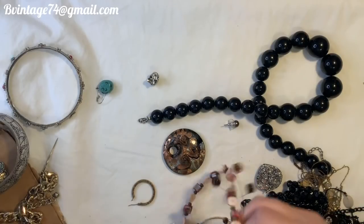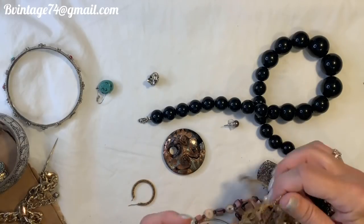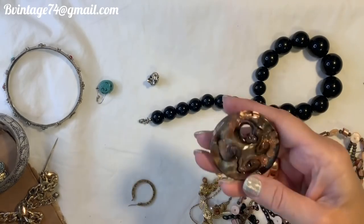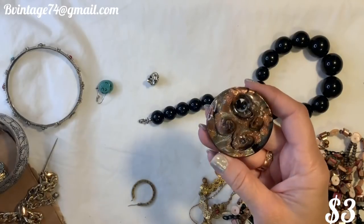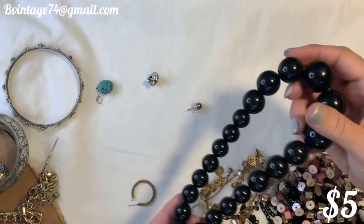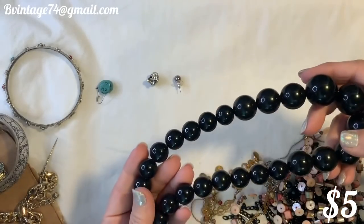Okay, this looks pretty, whatever this is. Maybe. All right, so let's show this since it's there. This is really pretty. It's got like a bronzy instead of the gold. That's nice. All right, we'll do this. Nice black, not heavy, but a good weight beaded plastic necklace.